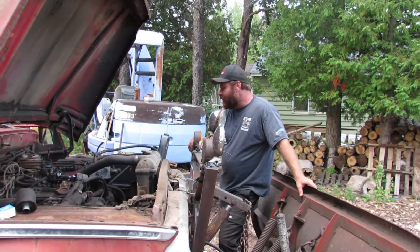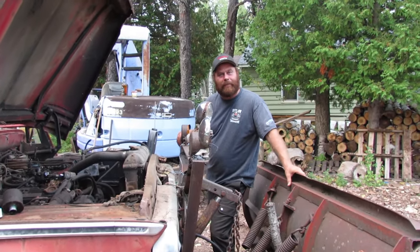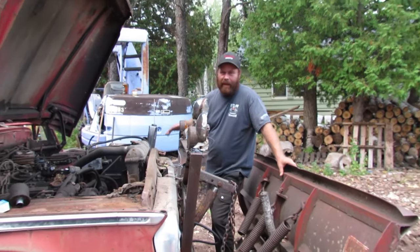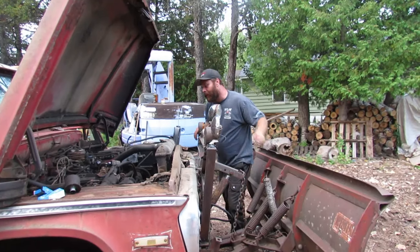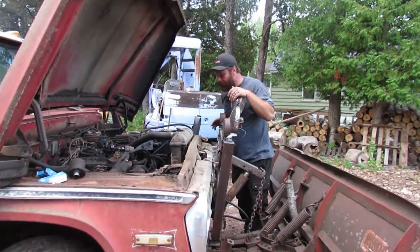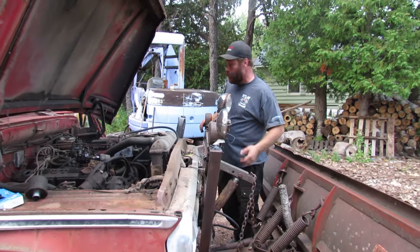Wow. Man, this would make a great plow truck for somebody, if they want to put a new cab on it and everything else. Or not, just take the doors off. Well, it's not pulling fuel from the tank, so I'm kind of wondering if it's completely out of fuel.